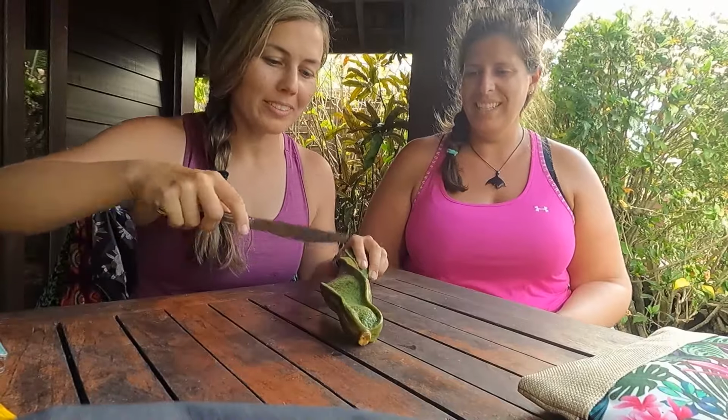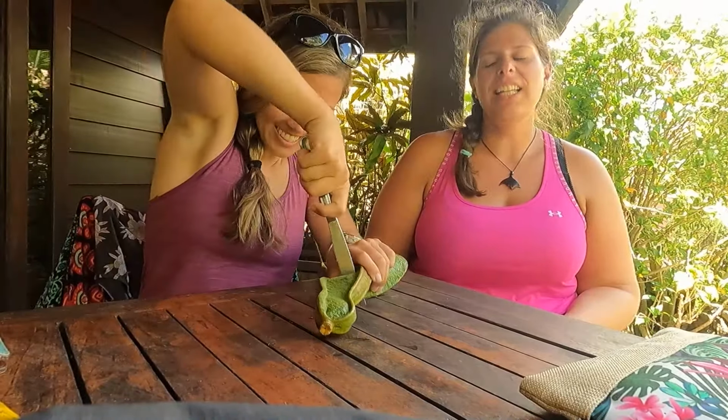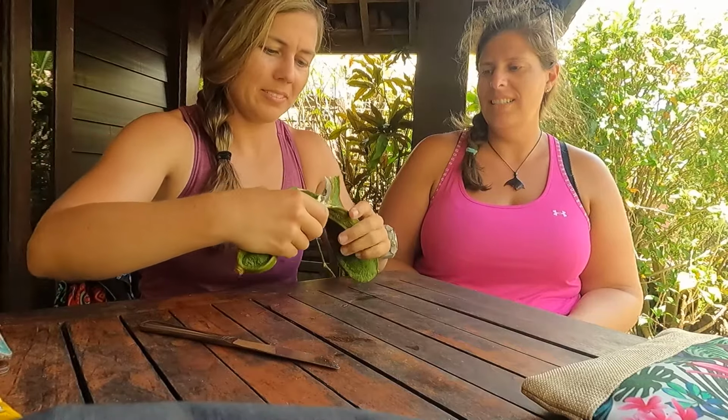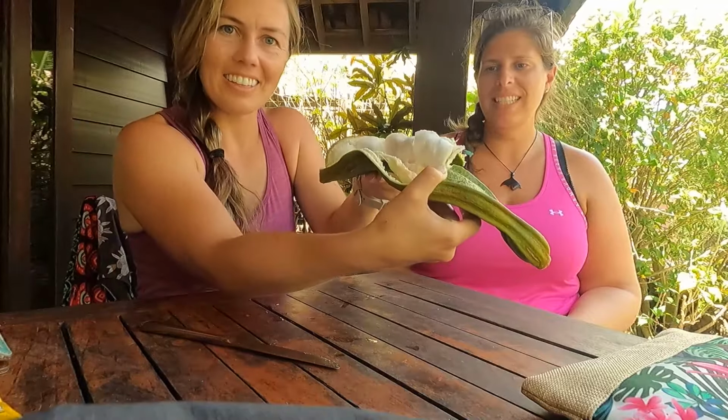We will see. I don't know how to cut it. Do you peel it? Do you just... It's real tough. That's not like a fluffy marshmallow. Not at all. I was kind of peeling it open. Real soft inside. There's like these seeds.